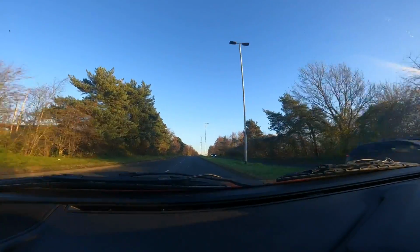It's not a slouch. It's fun. Do you know what? I reckon this is as fast as that Nova without the drama. Yeah, possibly. That's as fast as the Nova. Yeah, maybe you're right there.